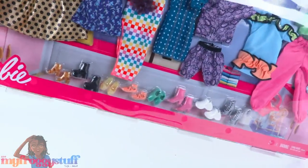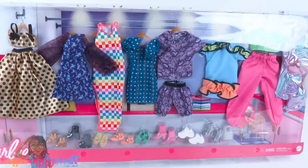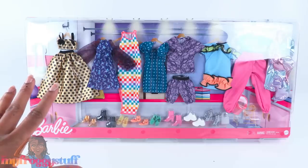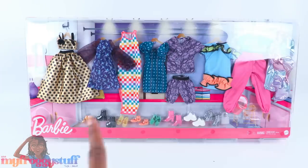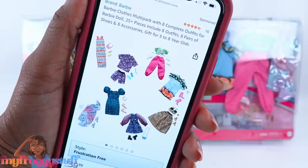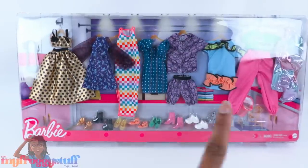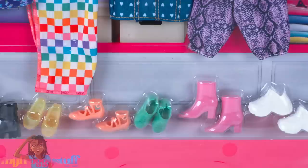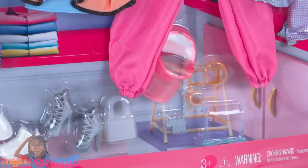Today, we are taking a look at this giant Barbie fashion pack. Tamed Mini on Instagram introduced me to this set. Priced at $39.99 on Amazon, we get 8 complete outfits, over 25 pieces, including shoes and accessories.